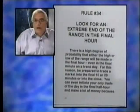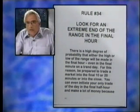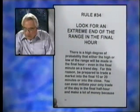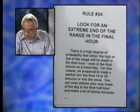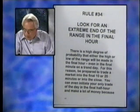Rule 34, again, I alluded to this earlier when I said that there's a high probability that the highs and lows are made in the first hour and in the last hour. And that is look for an extreme end of the range in the final hour. There's a high degree of probability that either the high or low would be made in the final hour, even in the final minute on a trend day. And I've seen this repeatedly as well.